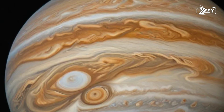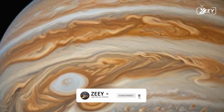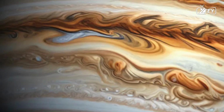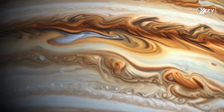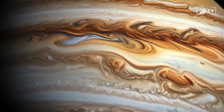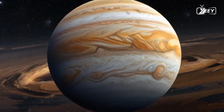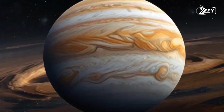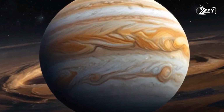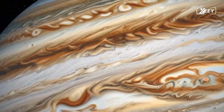Jupiter's magnetosphere and its interactions with its moons present exciting opportunities for future exploration. Understanding the dynamics of this giant planet can enhance our knowledge of planetary systems, including exoplanets around other stars. Missions like Juno have already provided invaluable data about Jupiter's atmosphere, interior structure, and magnetic field.